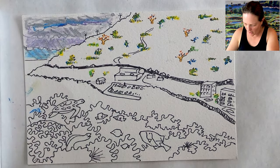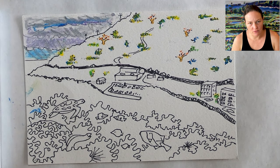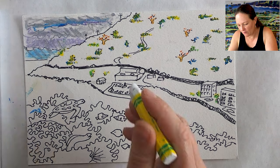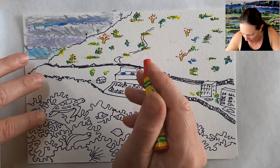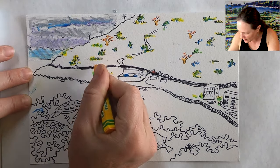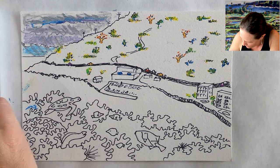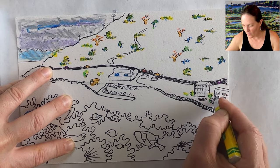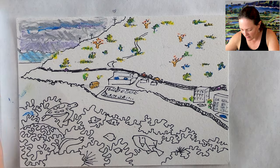Ooh, I like that. Great. Now, I'm gonna do the buildings in oil pastel too. And if you're not sure what color to make them, just make them white. And ooh, I've got some cars and things. I'm going to color those. I am coloring everything on land that the water won't stick to.